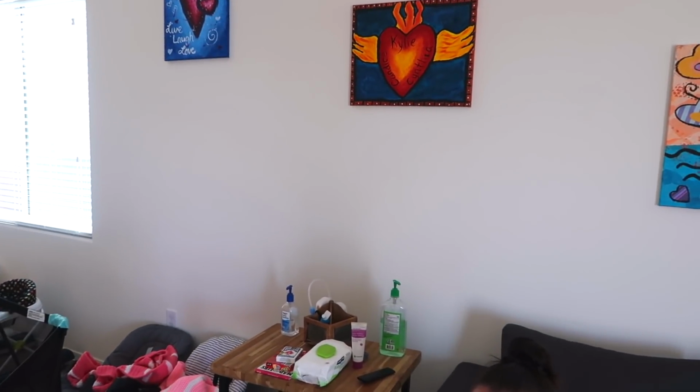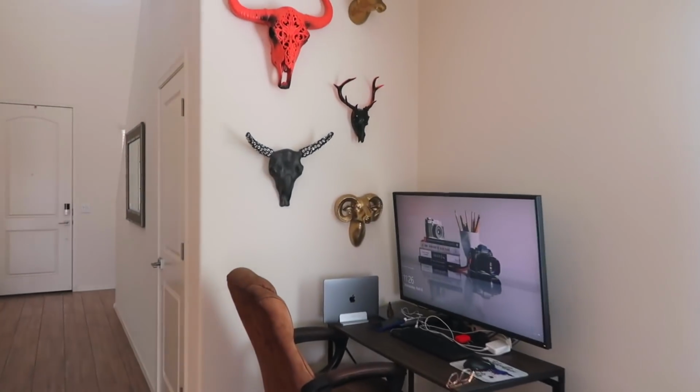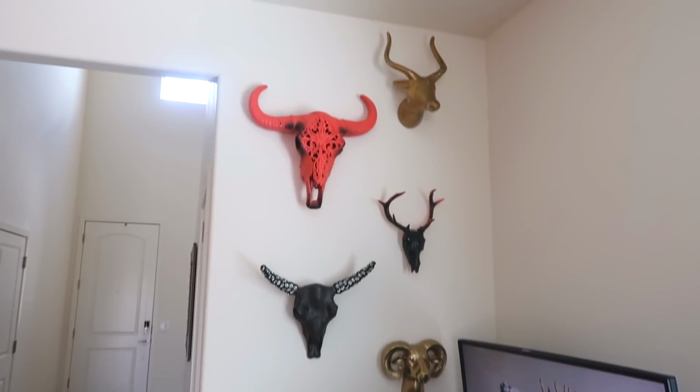My mom has parties. Yes. Oh, I didn't even show the heads, but we had these heads from our last house too, and these just kind of fit there. They were gifted to us from friends of ours.